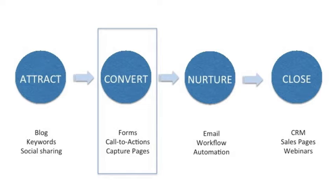You can convert visitors into leads by using what's called, as you might have guessed, the conversion process. Website components like calls to action and landing pages or capture pages can entice these visitors and help get you information about them. So let's move along.